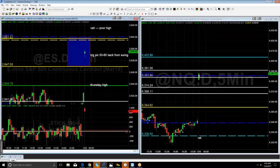Again, not the rip-roaring open I would have expected. Maybe now they're kind of coming to life and going, oh, hey, what do you know? Past that white zone. Next target up is straight up. Look at that. Again, the pattern for the week, remember, has been open tick has been the low tick of the day for almost 3 days in a row now.